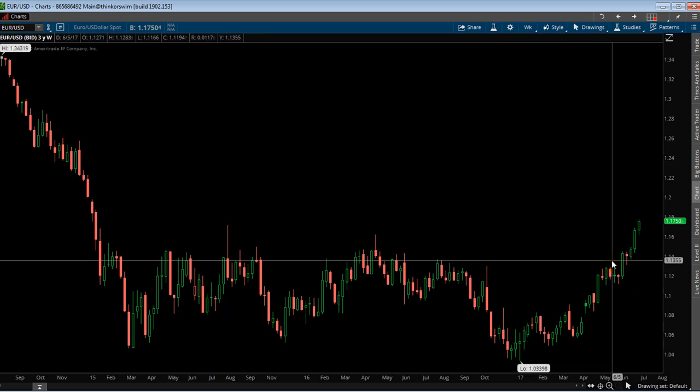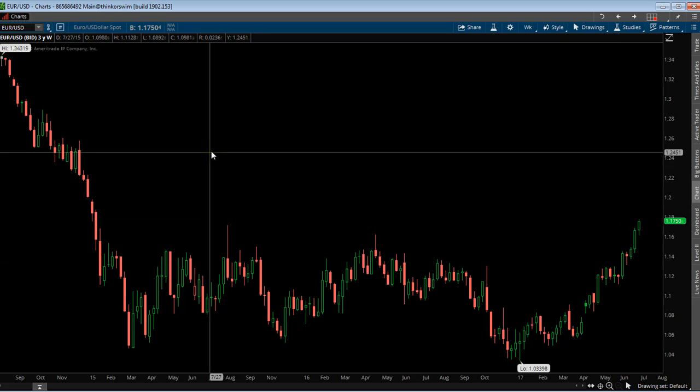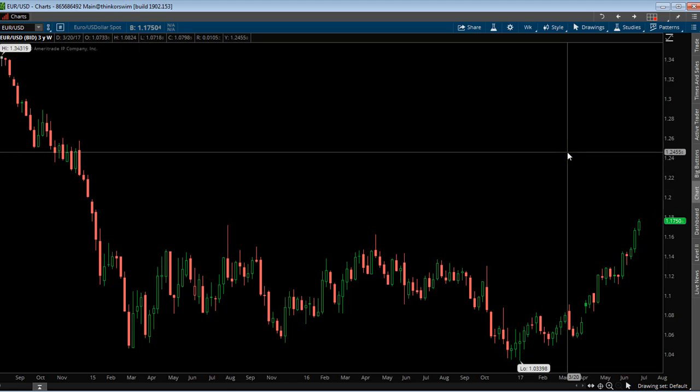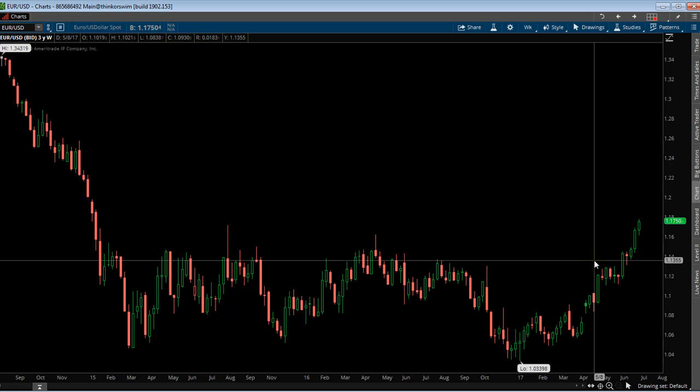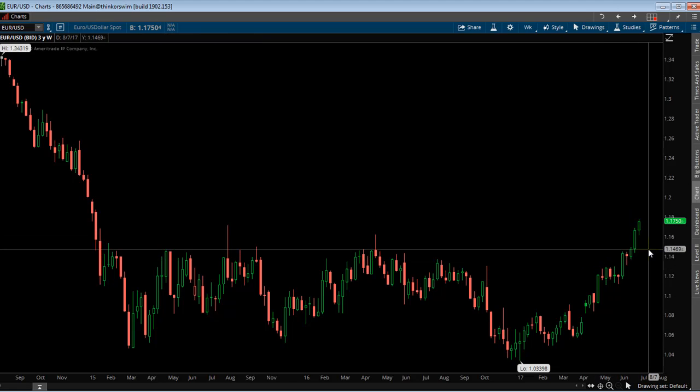Finally broke out of this after forming this little flag, and possibly even going to test this area right around here, right? This is 1.2312, right around that area. There is no resistance, right? Again, you have to go into smaller time frames to see if there is more resistance. So this is actually very bullish. What I would like to see is for it to come down to this area, 1.14, and then possibly you can initiate a trade or not, whatever.